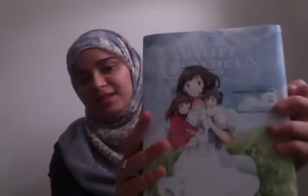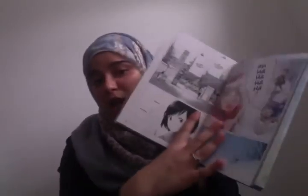And first thing I'm going to talk about is Wolf Children, Ame and Yuki. As you can see, this is a beautiful edition that's hardcover, and it has some colour pages in it, which I'm just going to be really quick and show. Like there, and show you some more there. And this is based on a movie.